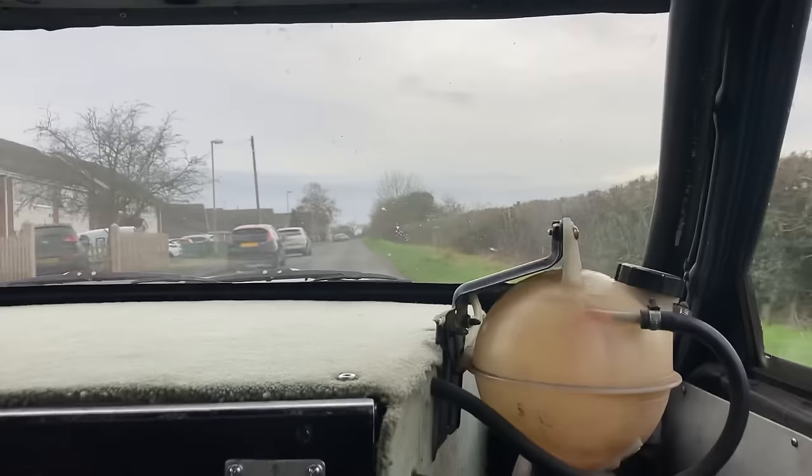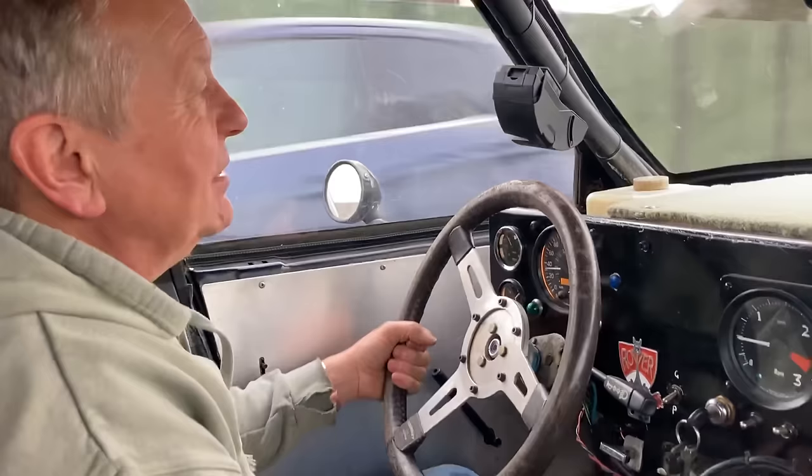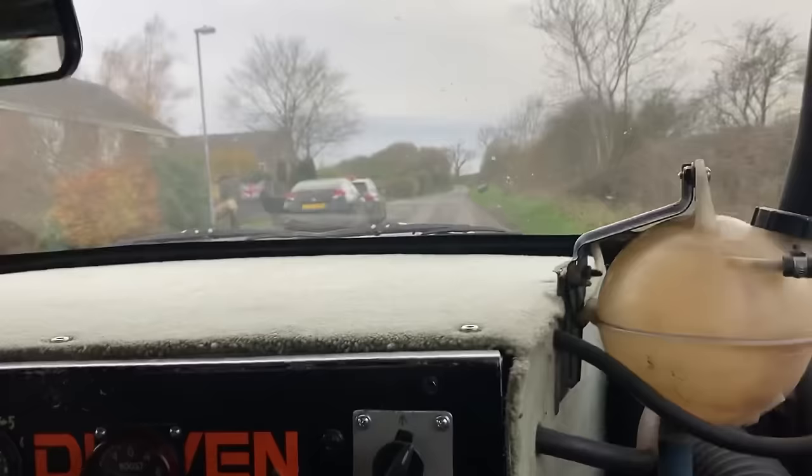It's only about 95 still on the temperature, so we haven't got the fans in yet. In the warmer weather, you'd have the fans in by the time you got to the village. Right. What, normally when it's not so bloody cold outside? Yeah, but when it's cold like this, everything runs cooler, doesn't it?